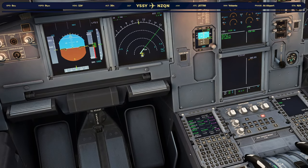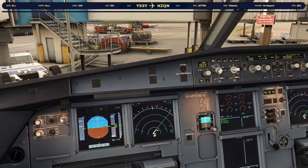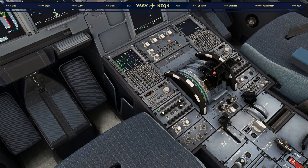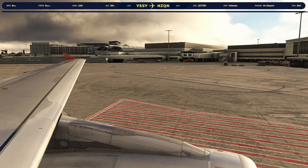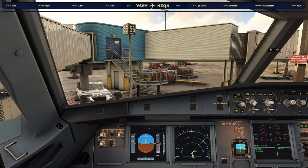Okay, it takes a little while to load up the fuel. Now local time, it's really early in the morning here in Sydney, so not many flights going out from here today.